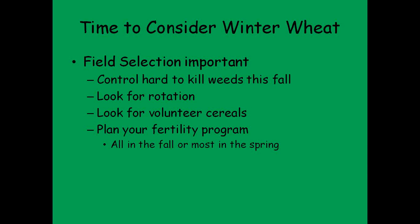So definitely watch out for the volunteer cereals when you're out there harvesting, and if you've got an issue there, make sure you control them this fall and get them cleaned up before you're planting your winter wheat.